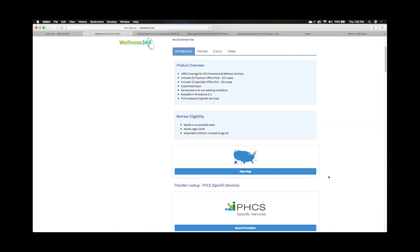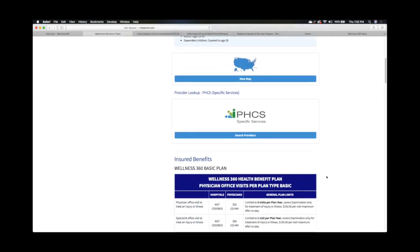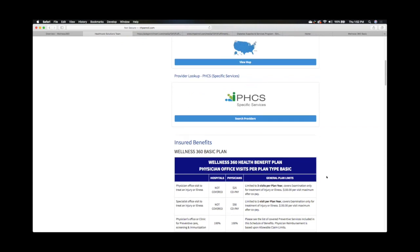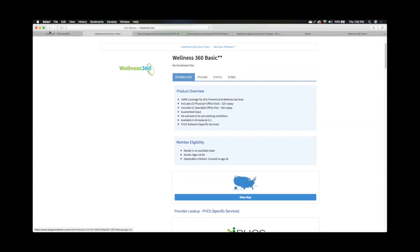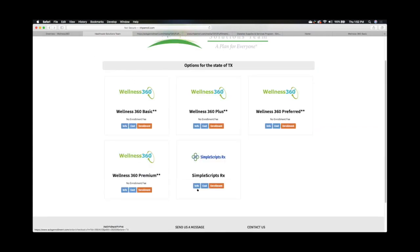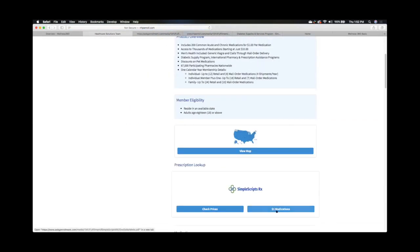Is there a side-by-side comparison? You can see that right on the site, and you can see the different options there. And yes, Simple Scripts can be sold as a standalone. A couple of questions on specific medications, and there is the prescription lookup tool, so you can do that not only with your zip code, but also the specific prescription.